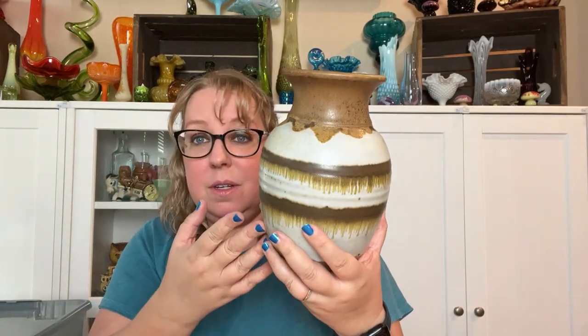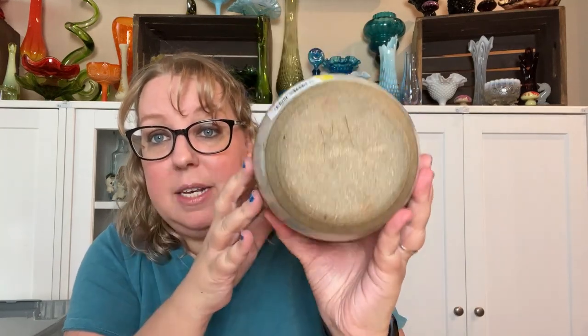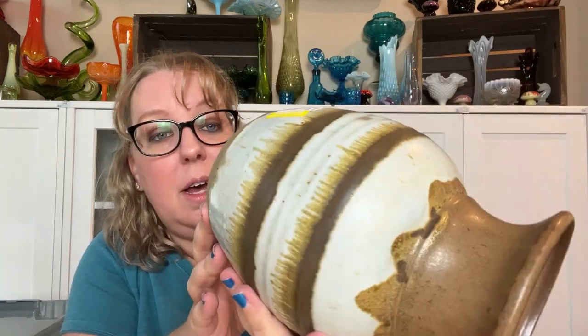And again, going with the Southwestern, this beautiful ceramic piece. Now this would actually match my bedroom makeover. It was $8. So I don't know if this is going to end up as a decorative piece in my bedroom or online, probably online.